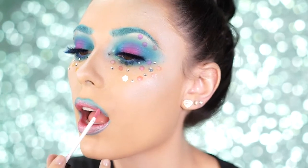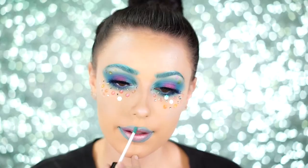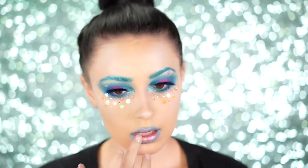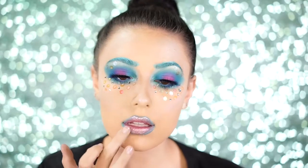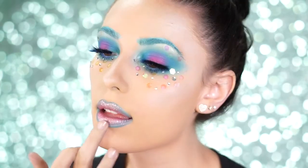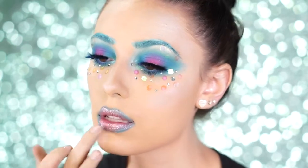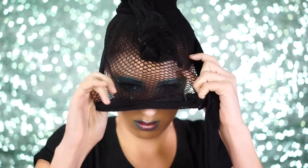And to fill in the center, I used the shade Utopia by Ofra, and this is actually a duochrome liquid lipstick. I went over the top with NYX Cosmetics Face and Body Glitter in Rose, and I just lightly tapped this onto the Cupid's bow area and the lower lip to make them look fuller, but also very sparkly and mermaid-like.